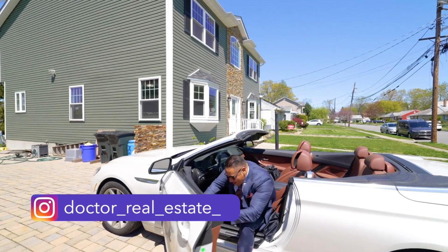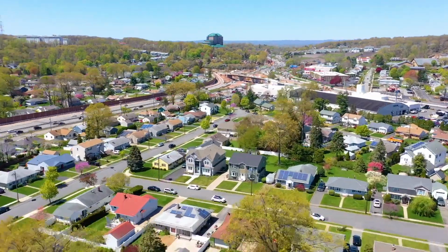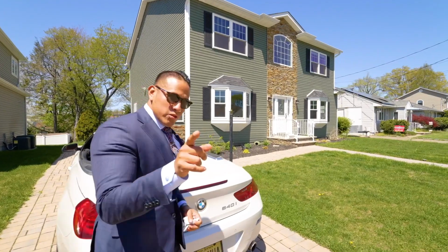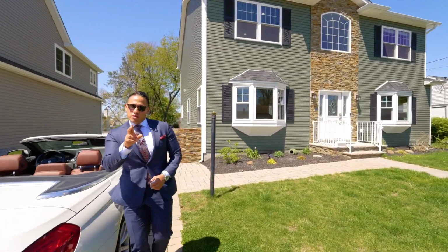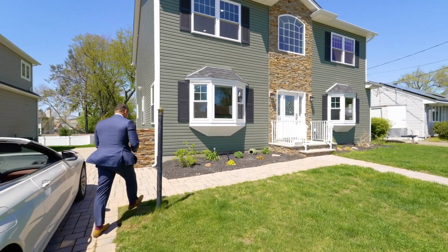Well, welcome to our newest Realty Empire listing. We are at 28 Potter Road, Clifton, New Jersey. We are a colonial style custom home built just 3 years ago. We have over 3,000 square feet of living space, 4 bedrooms, 3 full baths. You guys are gonna love it. Let's go take a look.